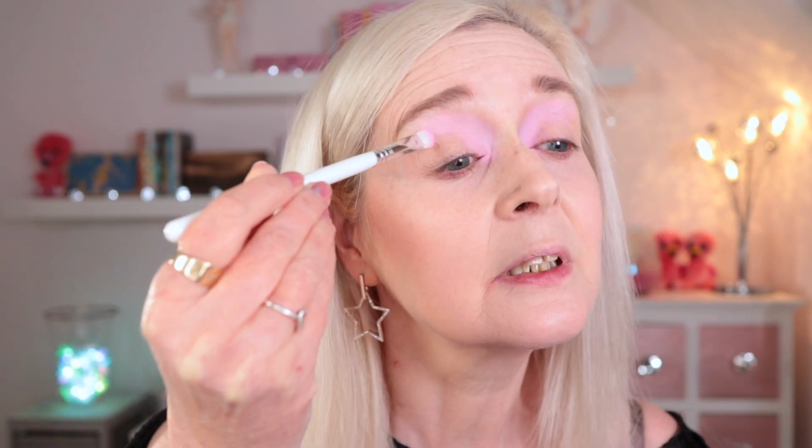I'm sort of going to do a multicoloured crease. I've chosen this brush because it's pretty good at blending, but I can sort of get a bit more precise in the inner corner and then lay it flat sort of to pack on the colour of my crease in the middle part of my crease, if that makes sense. Okay, that's as much as I want of that colour.